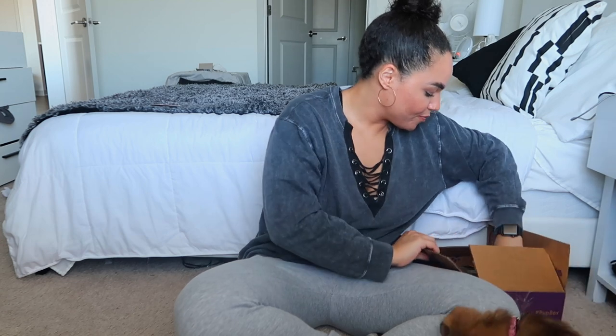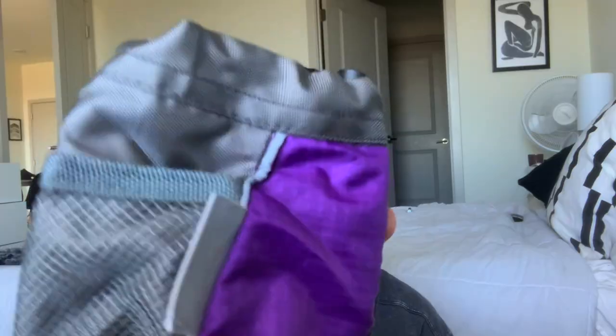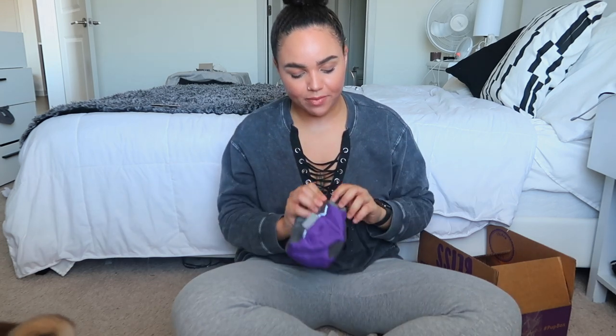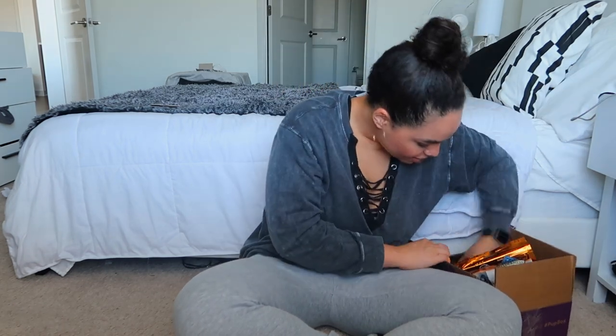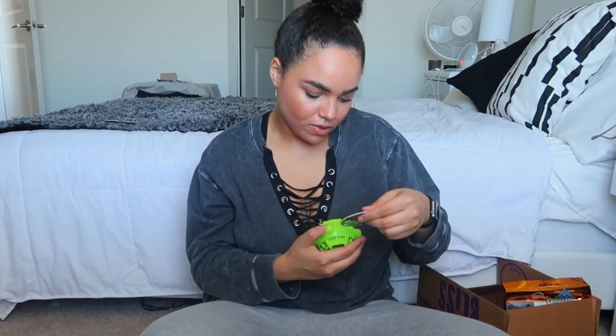What else do we have? I don't know what this is. Oh, this is like a little treat bag. So it hooks on, I already have one, but this is nice to have another one. It kind of hooks on to your pants and you can put little treats in here. Okay, fine, we can always use this. She's not entertained anymore. What else do we have? What is this?